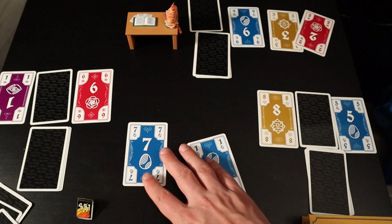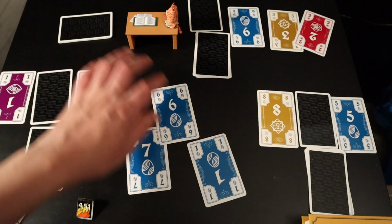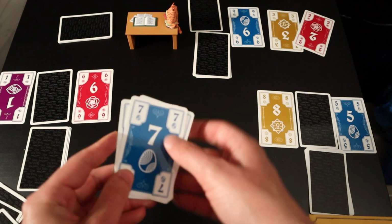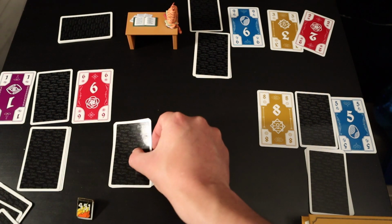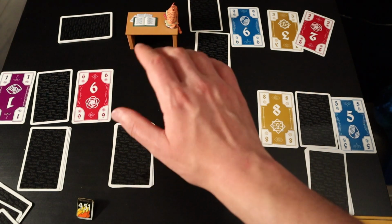Jumping to the next trick, let's say it was lead blue, Fahrenheit played the 7, and then the desk played under. Sadly, the Fahrenheit has won a trick that did not match, because it's a blue 7, with either a number on one of their predictions or the suit. If that happens, you actually place the card over here, and it's below kind of an empty spot. You have missed your prediction.